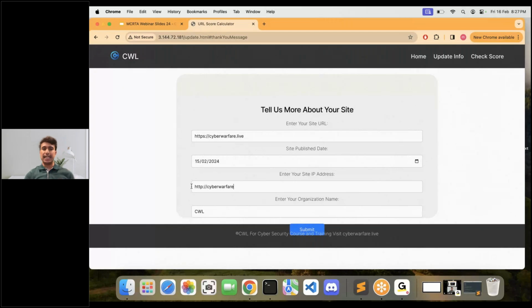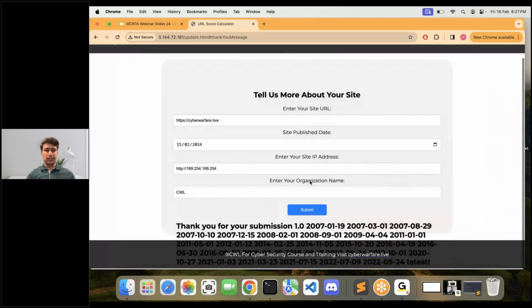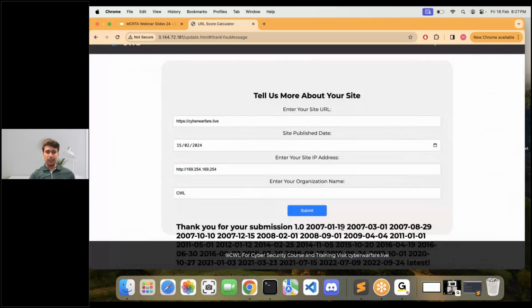If there is an SSRF vulnerability, you can use one URL, a non-routable URL, 169.254.169.254. This is the URL which is applicable for every cloud provider, AWS, Azure, GCP, and other cloud providers as well. This is a non-routable IP address which is basically used to serve the metadata. Now, if you hit this URL, you'll get a result like this. You can see the result.